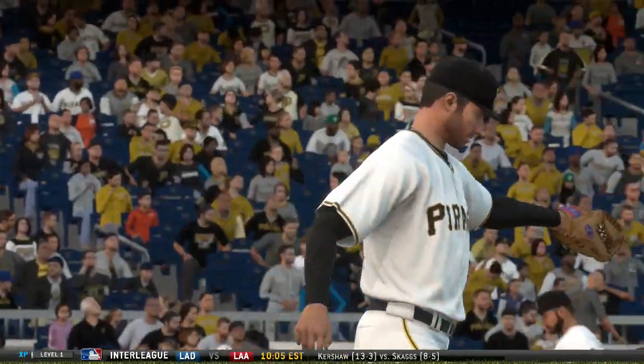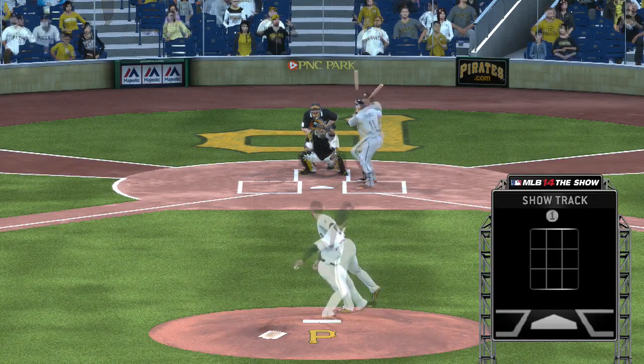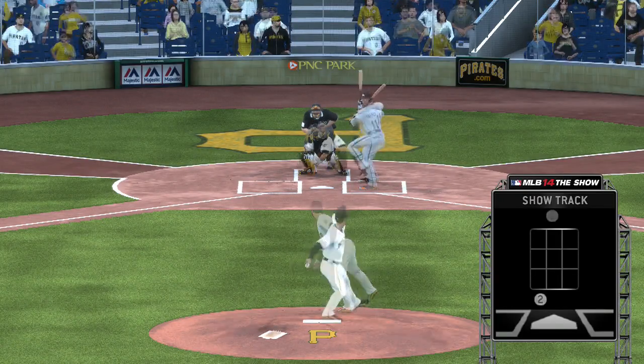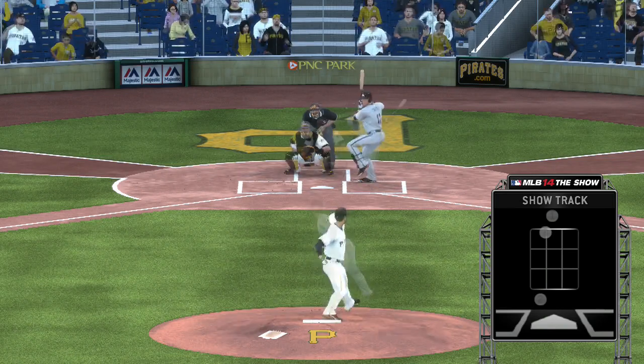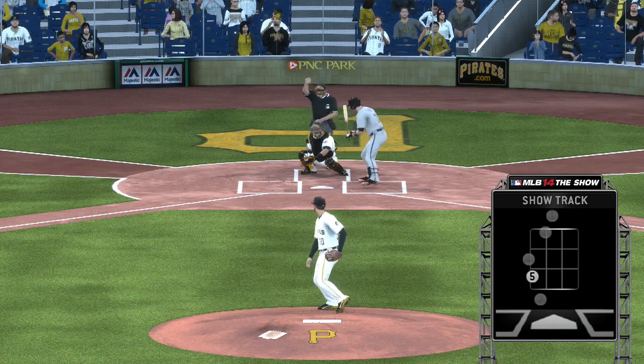We'll take another look at the sequence here on Show Track. Now, as we watch, notice that it's all hard stuff through the first 4 pitches. But then on pitch number 5, he finally turns to something off speed, and that leaves the hitter with no chance.